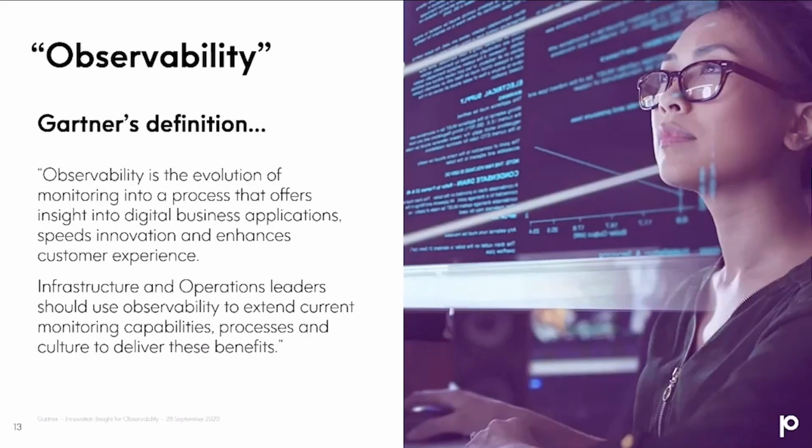Gartner's recommendation is that you should supplement your existing monitoring practices and your behaviors that you already have to enhance your ability to detect and respond to situations. And this is certainly in line with the way that we approach implementing mainframe and IBMi observability.